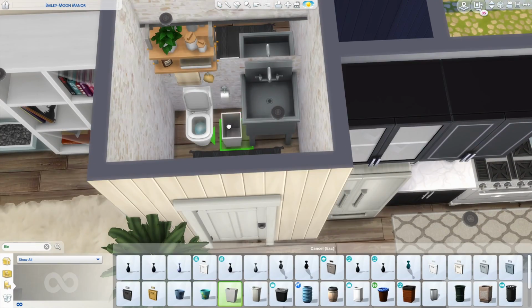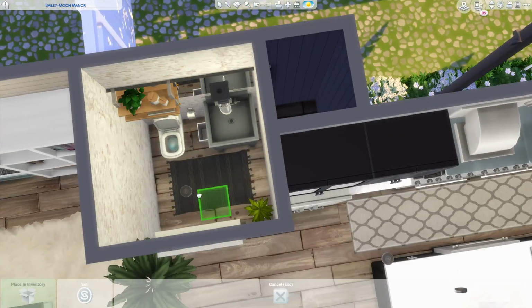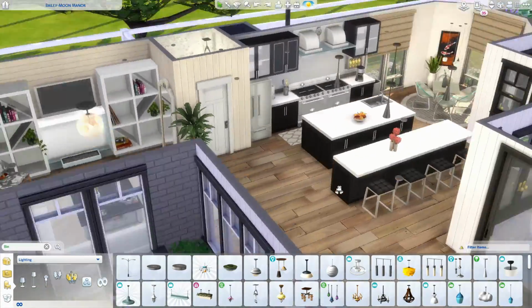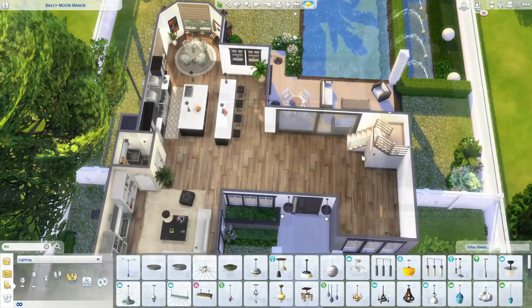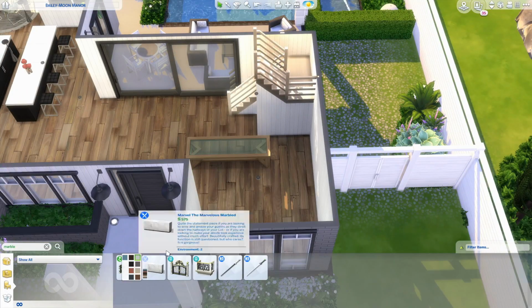It fit really nicely there. And then I also used the Moschino couches. So I know the Moschino couches aren't very cozy, and you guys know I've been vouching for a good sectional couch in The Sims for so long.